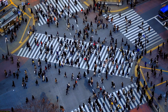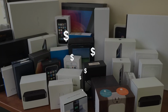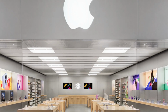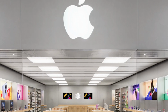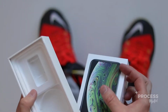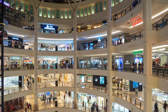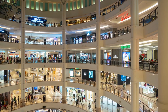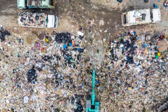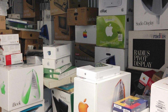All of these buyers have something in common, that is, the recognition of value in something that would traditionally be viewed as disposable. The secondary market for Apple packaging reflects the successful integration of the packaging into the overall product experience, so much so that it retains perceived value even in the absence of the product itself. Although this market existence can be seen as a triumph of branding and design, it also raises interesting questions about consumption and waste.